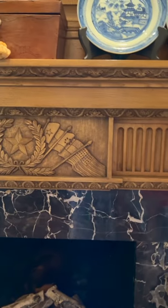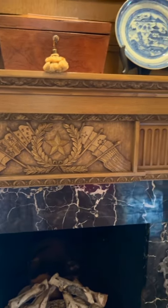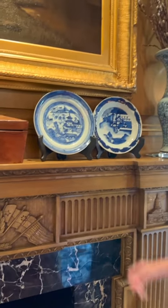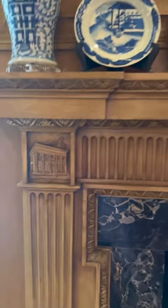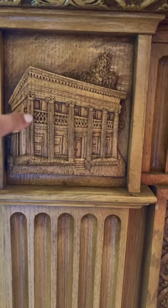And then the Six Flags of Texas. A lot of people know Six Flags the amusement park, but not a lot of people know that there were six flags that once stood over Texas. And I think we need to figure out a way to light this. And then this is the governor's mansion on that end. How neat. I mean, look, the columns even stick out.